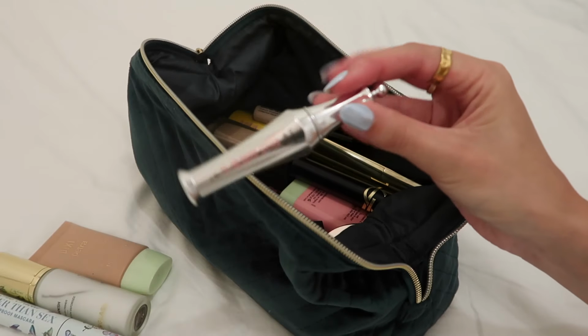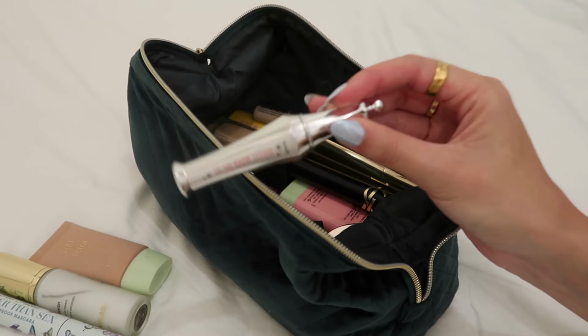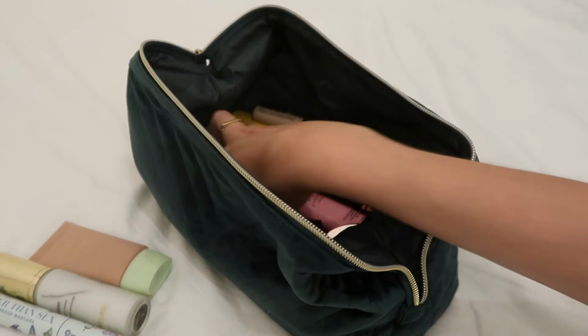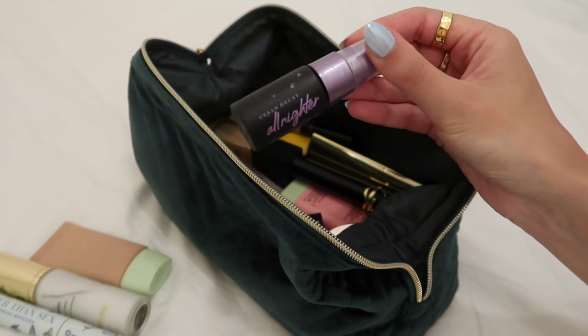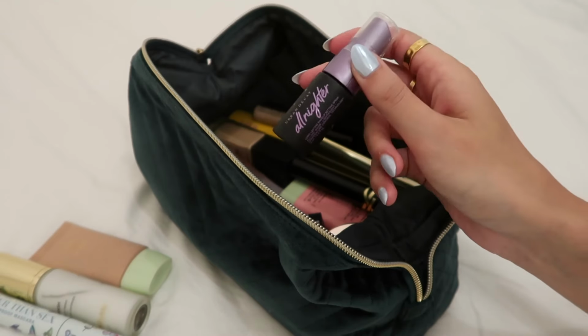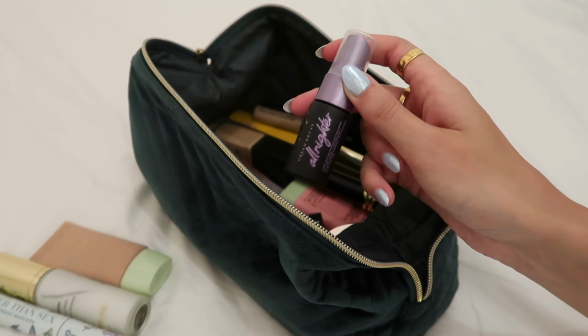This isn't going anywhere. This is the Benefit 24 Hour Brow Setter. Such a good clear brow gel. This is staying. I have a very mini Urban Decay All-Nighter Setting Spray. I'm going to keep this to finish it up. It does still have quite a bit in there, so hopefully we'll finish this soon.